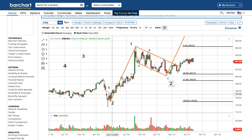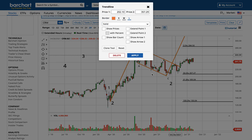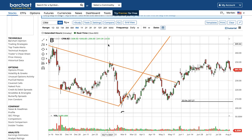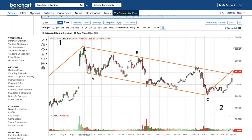But in this situation, the length of wave 1 placed at the wave 2 low will take Salesforce to 357, but that wouldn't be the top. That'd be the conservative wave 3 target. We'll have a shallow wave 4 correction. We'll go on a wave 5 higher. So let's look at this high on the daily chart. We can see this high is formed on September 2nd after a 5-month rally.